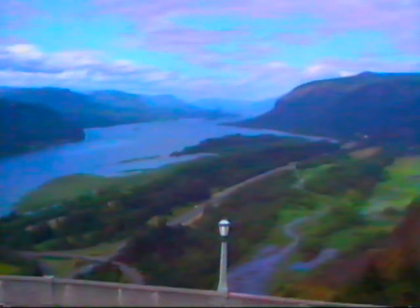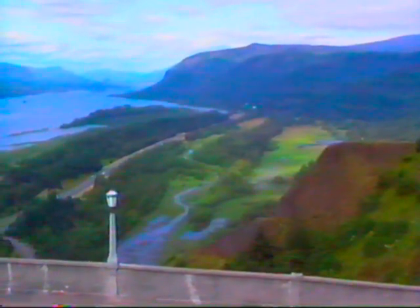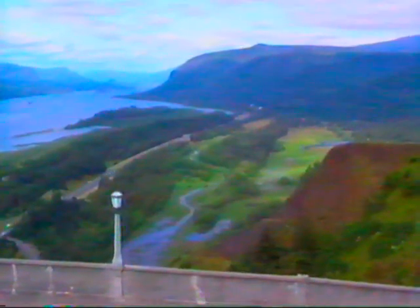Looking back towards the east, we've been taking a long, slow day from The Dalles, which isn't that far, only about 60 miles away, but we've taken about 4 or 5 hours to get to this point. We're just east of Portland, maybe 20 to 30 minutes. Seen a lot of beautiful countryside.